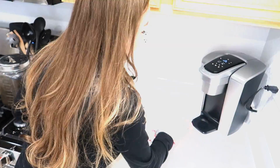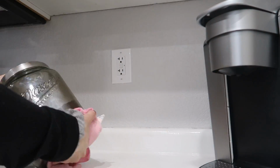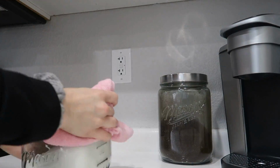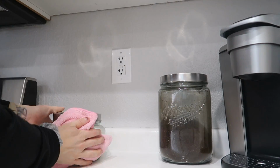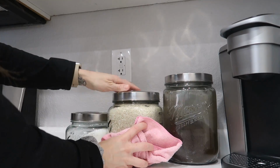Didn't have the time for that today, so I'm basically just surface cleaning everything that I can with this Method Antibac, and then I'm also going to be using a stainless steel cleaner to clean my appliances, and I will show you that in just a minute. It's my favorite stainless steel cleaner ever.